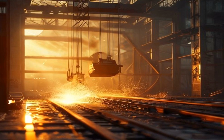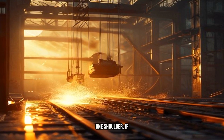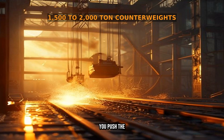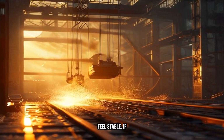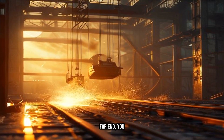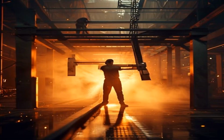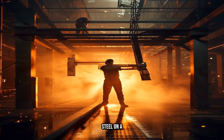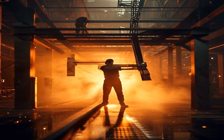Think of it this way. Imagine you are trying to carry a very long plank balanced on one shoulder. If you push the far end down and the near end up, you feel stable. If someone hangs a weight off the far end, you slide something heavy onto your near end to compensate. The ring crane does exactly this, but with hundreds of tons of steel on a circular rail, moving precisely and continuously as the boom rotates. The system is constantly solving a torque equation.